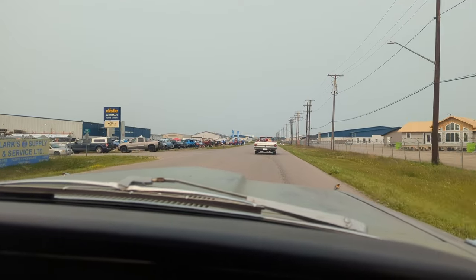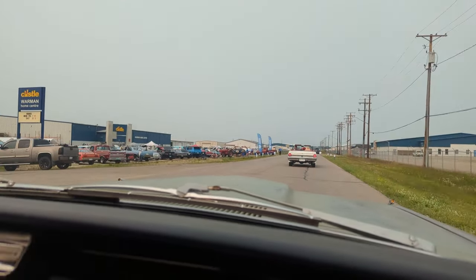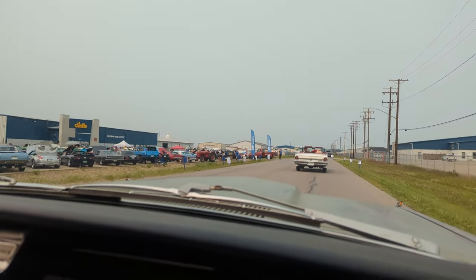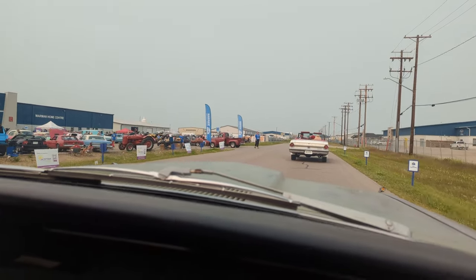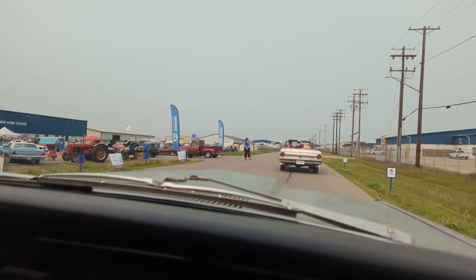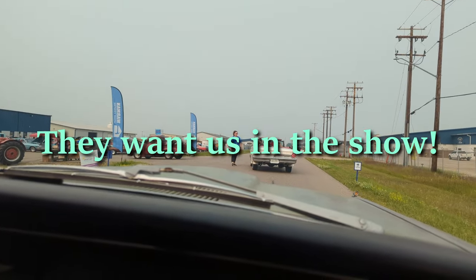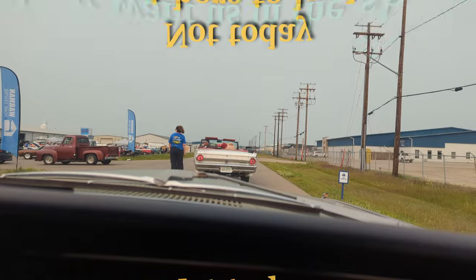Oh. I don't know where we can park. I guess we'll go up to the other end. We're not entering the show, but there's a lot of cars here. Streets everywhere. We're just spectators. Yeah. Heading in. Getting them lined up. That's pretty cool. Yeah. There's a lot more cars here than I thought there were gonna be.